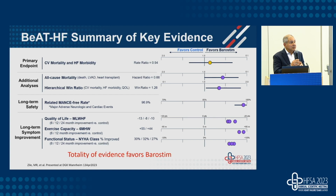Now, this slide really summarizes all of the major key evidence from the extended phase of the BeAT-HF trial. And I'm going to work my way from bottom to top here rather than top to bottom, and first conclude that the totality of evidence favors the use of barostimulation as a treatment for heart failure patients. Remember, these are patients with class 3 heart failure who have recently had class 3 heart failure, who are on GDMT but still highly symptomatic.